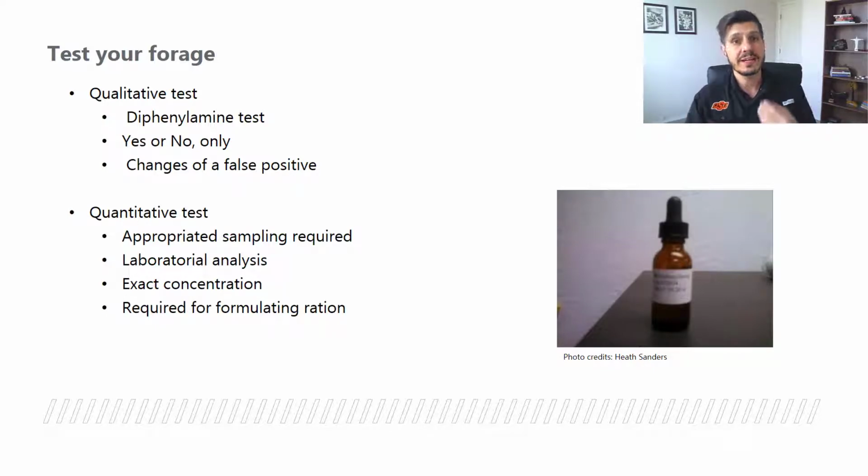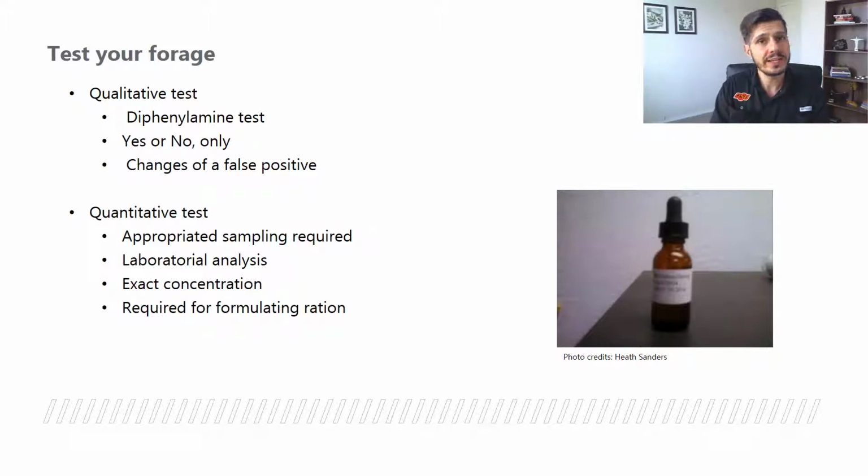Also, there are some chances that we are going to have a false positive. What I mean with that? It can really turn dark blue. However, we might have no nitrate concentration there, even though the result was positive. Now, the opposite is not true. If you place the substance, the diphenylamine, in the stem and no color change happens, that is a negative. The chances of that negative being wrong are very, very low.